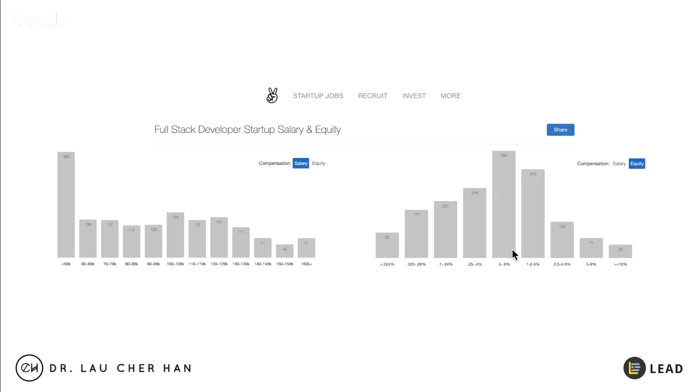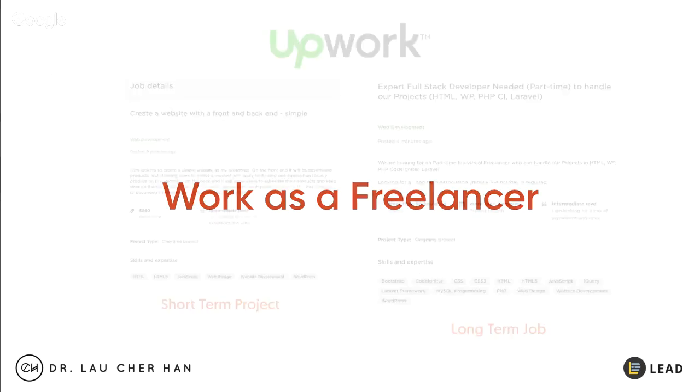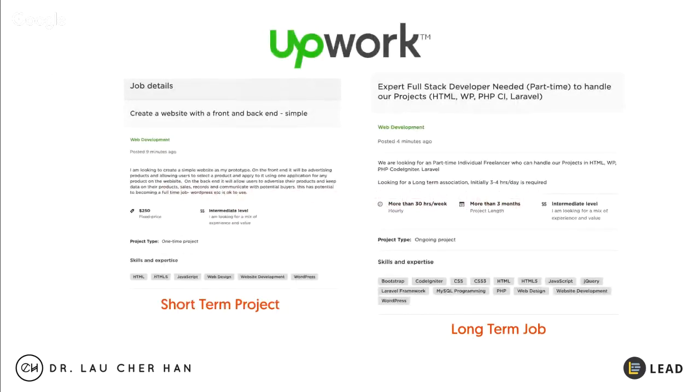Yeah, you can always check on those startup websites or startup media like E27, Tech in Asia. They cover a lot of stuff like this. Okay, so that's more on the startup jobs. And lastly, I think most of you are interested in working as a freelancer as well. So working as a freelancer, you can go to a website like freelancer.com, upwork.com to look for jobs, basically projects.